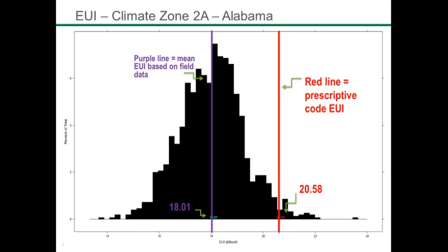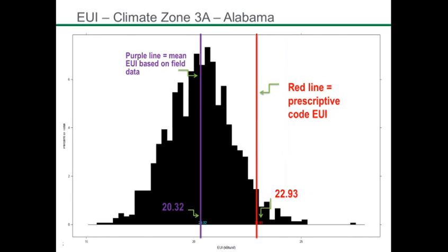However, there are some homes shown here to the right of the red vertical line. Remember, this is EUI, so a lower EUI is better. So the worst homes are actually the homes that lie to the right of the red vertical line. These are the homes that have an EUI higher than the prescriptive code EUI. We see a similar trend in climate zone 3A. Again, we see most homes here. This is based on the 1,500 models built for climate zone 3A for Alabama.